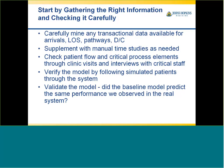If we have any problems with the data, anything that looks funny, then we might have to supplement sometimes with some manual data time studies. Again, that used to happen a lot more frequently than it does now. In any case, we always make sure that we check with the people on the ground, the frontline staff and administrators, because they live that process every day and they understand what's going on. So it's really important to check that what the data shows us is actually what is happening in the clinics.